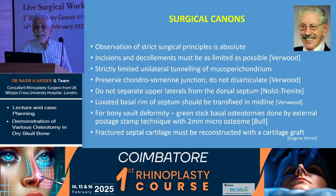These are the surgical canons that you must observe before you do these operations. Incisions and decollements. You understand decollements? Division of cartilage from one to the other. Must be as limited as possible. Strictly limited, unilateral, you can do both sides. But preserve the chondrovomerine junction. Do not disarticulate, because that's where the growth center is. Do not separate the upper laterals from the septum in a growing child, because the septum grows, uncontrolled growth.